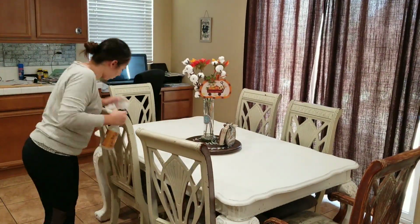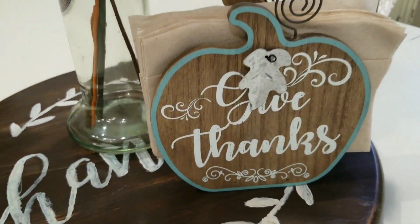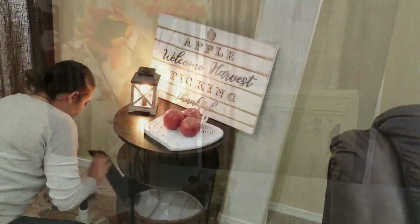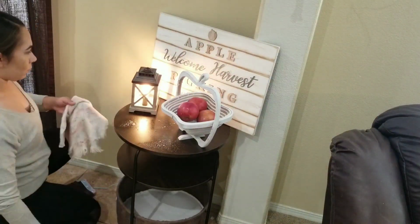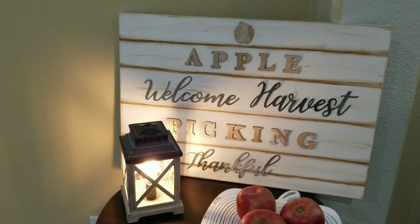And the napkin holder is actually from Ross. I found it there, and it was the only one, and it was $3.99. So again, you don't have to spend a lot to decorate for something. This sign here I did do myself, and it only came out to $4. So if you guys are interested, I will have that video up for you guys tomorrow.